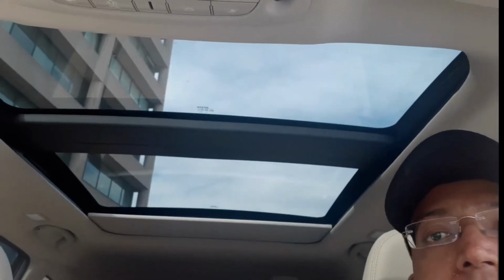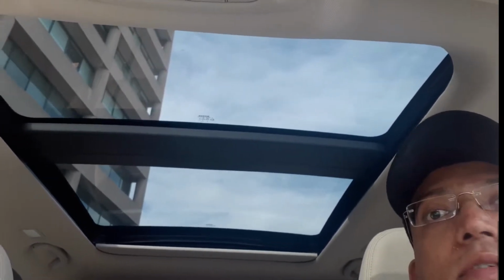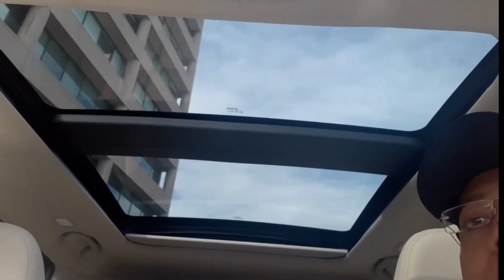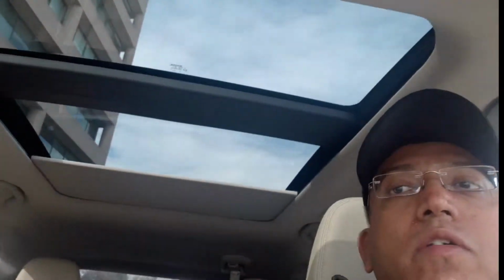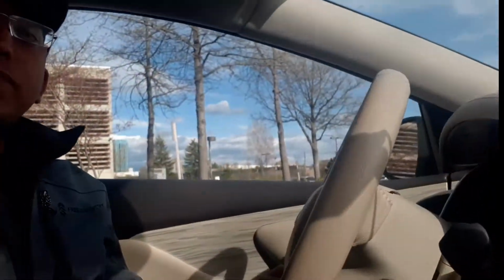Panoramic moonroof. This is a really nice thing to have in a rental car. Definitely, it is awesome, right? This has a panoramic view, and what else does it have? It has a nice speaker, and definitely it has the heated steering wheel, heated mirrors, heated front and back seats, everything. So it is a luxurious car.